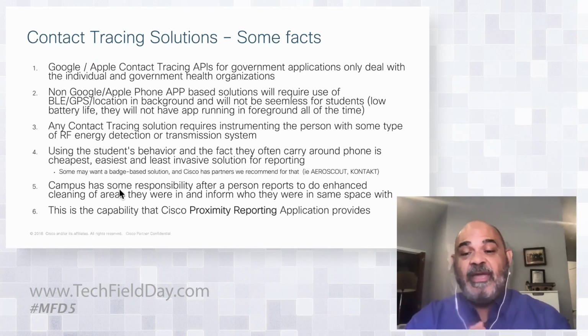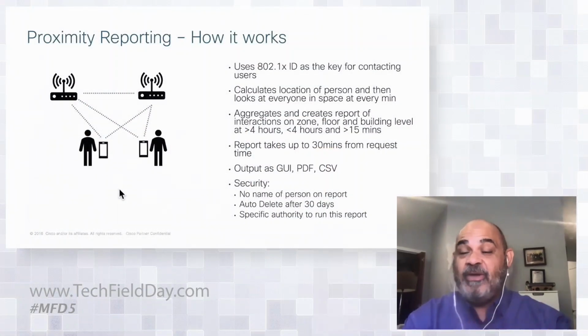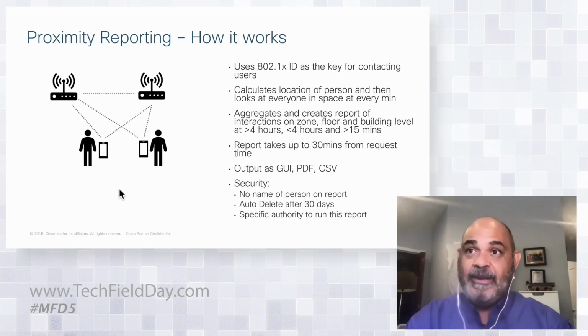And so with this as the context, that's where Cisco's come up with our proximity reporting application. And again, the proximity reporting application works as an 802.1x is the key for contacting that user. We need to know that contact. It calculates the location of the person, every minute. This is part of the regular location records that are being written as part of our location service platform.